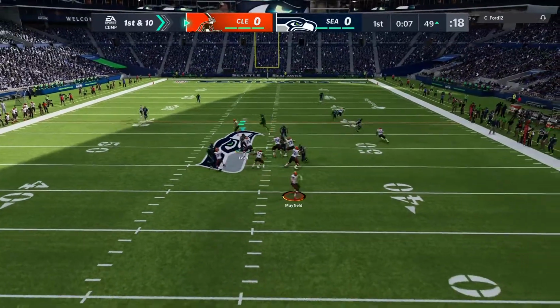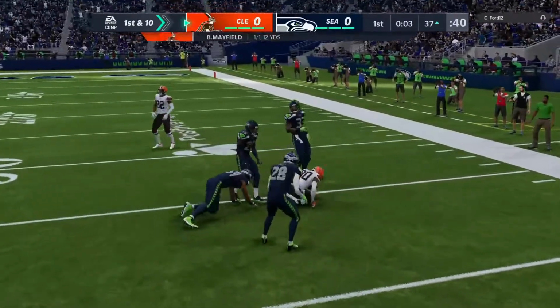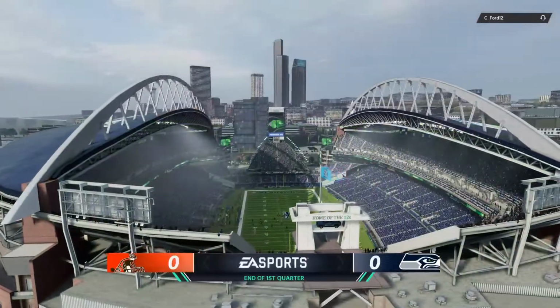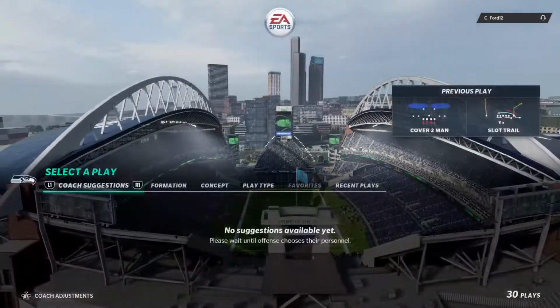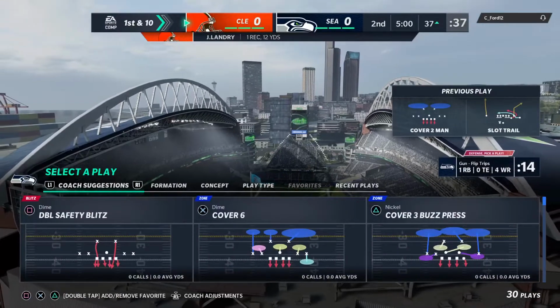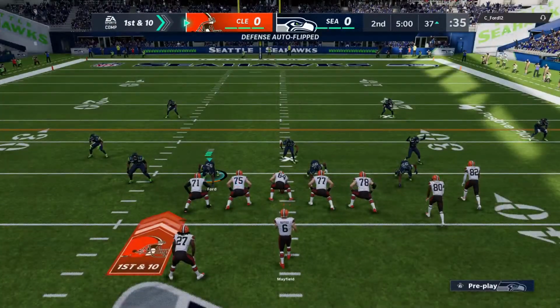Following the interception, Mayfield to the right side, and he's got Landry complete. And he is tackled inside the 40, not quite to the 35. That'll move the sticks for the Browns, a gain of 12. The start of the second quarter, and it's the Browns in control of the football as they've got it with a 1st and 10.